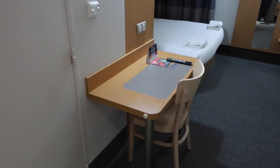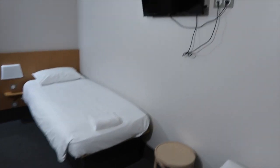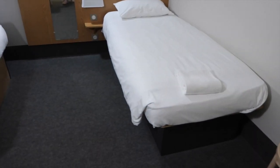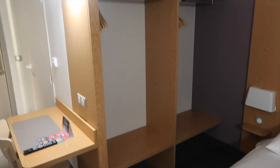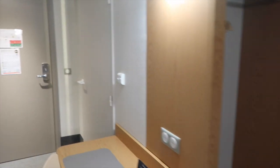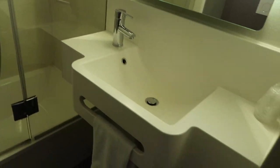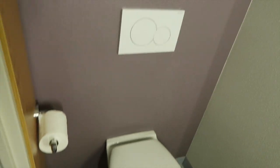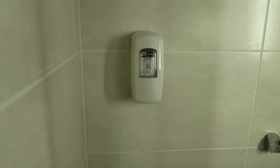So first thing you see is a desk. We've got a single bed here with a little lamp and side table. It's a stool, television, another single bed, double bed. And then you've got storage and hanging over there. Downside of these rooms is they don't come with a safe, which is, you know, disappointing, but never mind. And then the bathroom, we've got a nice shower, big shower head, nice big basin, standard toilet. You actually get shower gel and stuff on the side here in the shower, so that's quite handy. That's a couple of pegs in here.